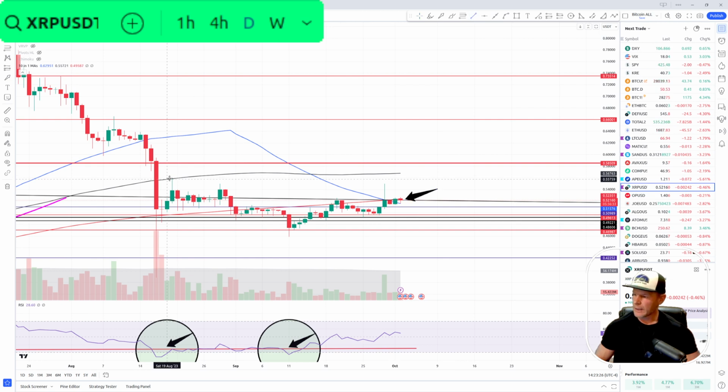I'm spotting something else here just now as I'm doing this on the fly. It looks like there's a little bit of an inverse head and shoulders pattern. We have broken that neckline. So we're on our way to our target, which appears to be around 58 cents on this one.